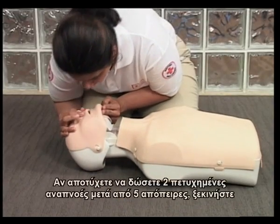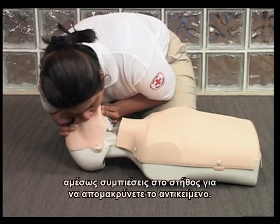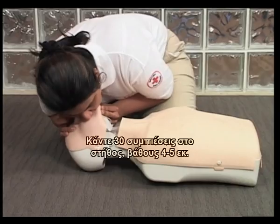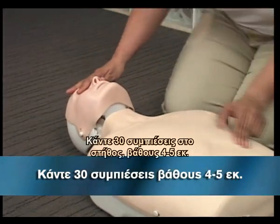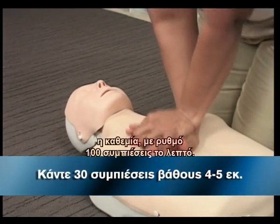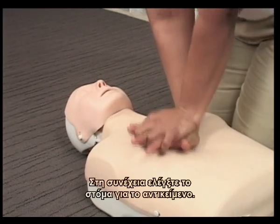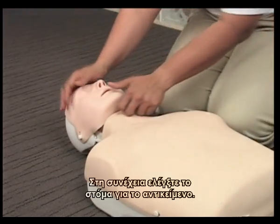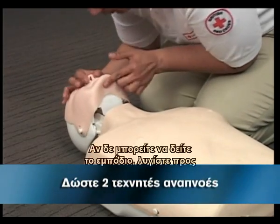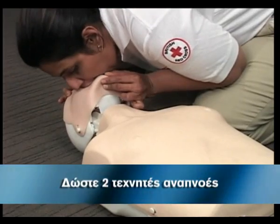If you are unable to give 2 effective rescue breaths after 5 attempts, immediately commence chest compressions to try and dislodge the object. Give 15 compressions, 4 to 5 centimetres or 1.5 to 2 inches deep. Following the 15 compressions, check the mouth for the obstruction. If you cannot see the obstruction, tilt the head back and give 2 rescue breaths.